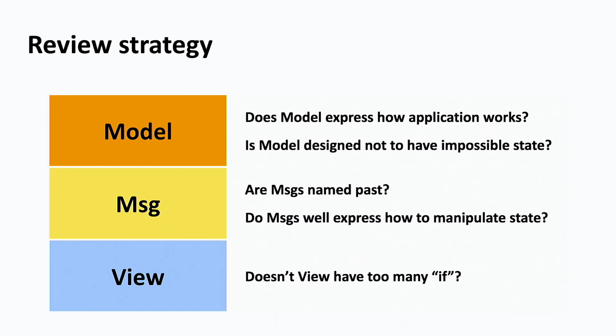Yes, Elm. In Elm, a model says everything, so in your application, just by looking at the model, you can understand what this application is going to do. Or when you see the message, you can understand how this application is going to update state. And this is pretty easy and less time consuming in code reviewing.